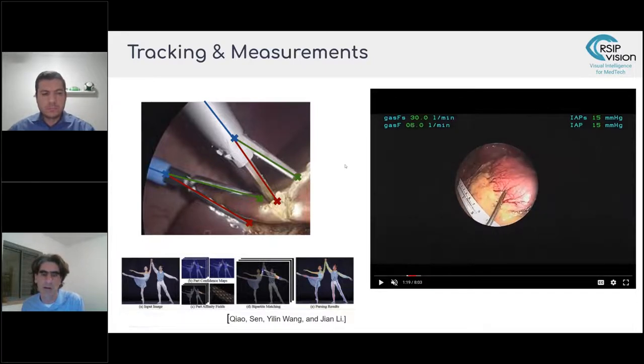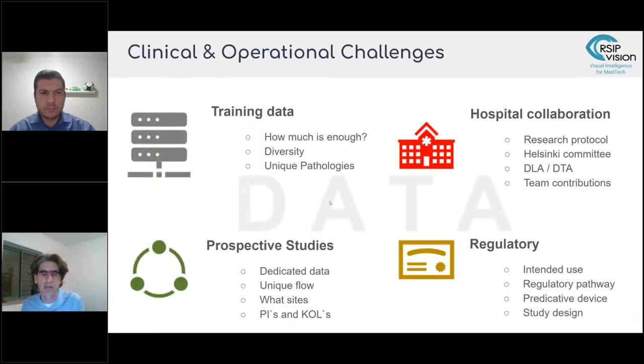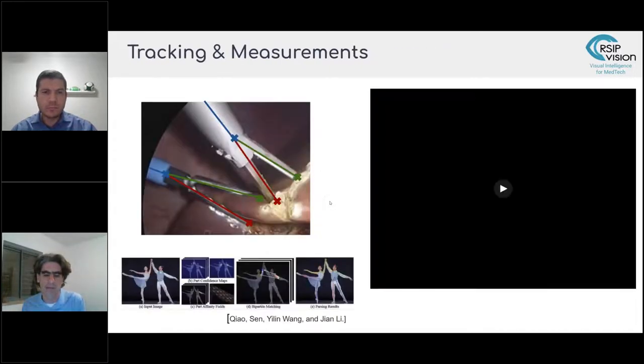But for a computer algorithm, it's actually quite straightforward to detect these points. Use, say, this line, or maybe only this triangle under certain constraints, as a kind of self-calibration of the tool, and then once we have that, we can have a precise measurement and a depth estimation by using the tool itself as a pointer. We think this can have a lot of potential and usefulness in the surgical field. So just an example of an interesting use case for tracking and measurements.